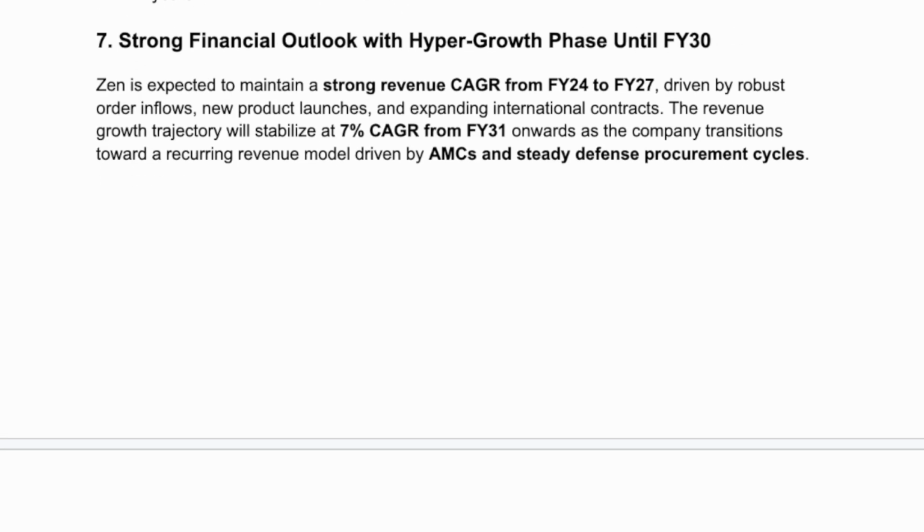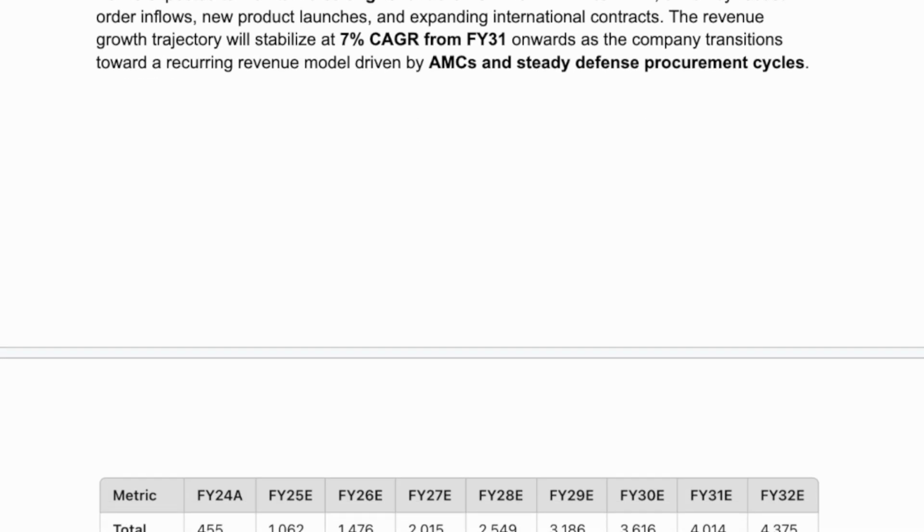Now, if we look at their financial outlook, there is obviously a hyper growth phase till FY30, which we have already seen. As per our analysis, Zen is expected to maintain a very strong CAGR for FY24 to 27. It is based on robust order flows, new product launches upcoming, and expansion into international markets like the US. So the revenue growth trajectory is going to be very high in FY24 to 27. Then from 27 to 31 it is going to stabilize, and after 31 you will see a 7% kind of growth.